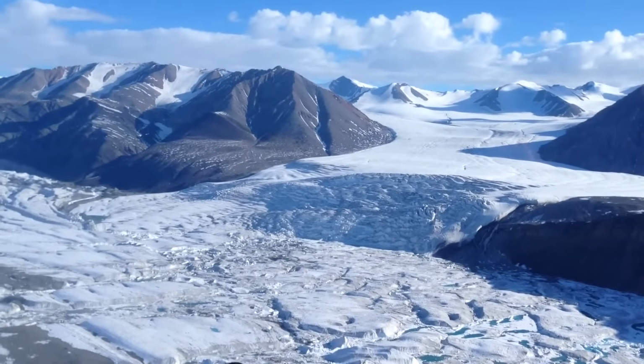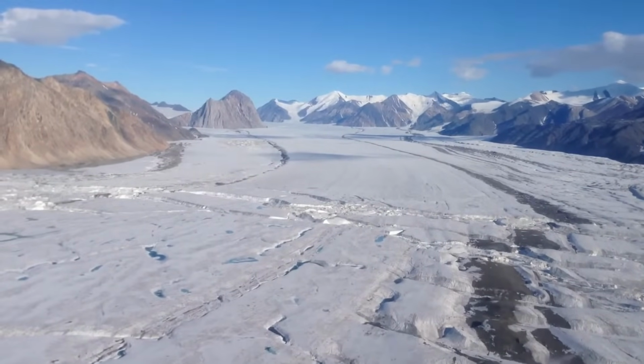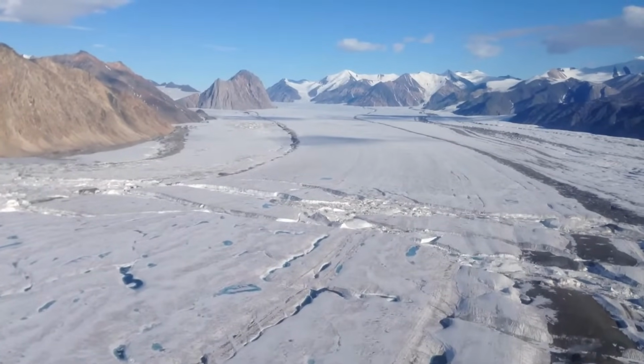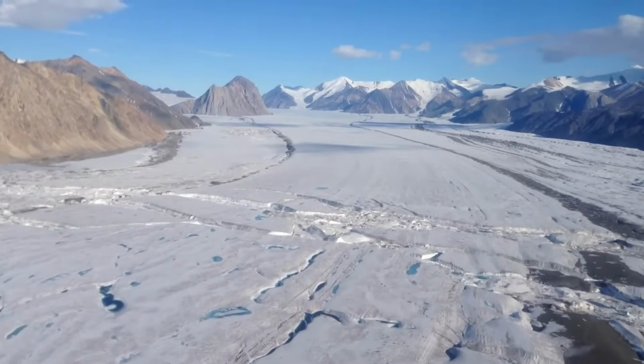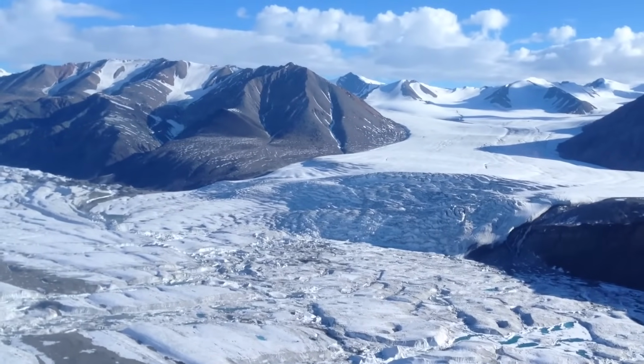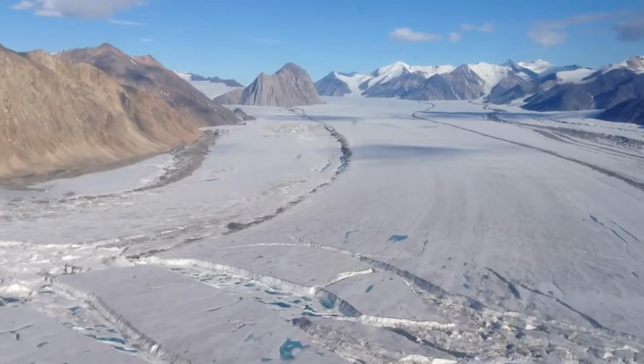Derek Muller and his team from Carleton University had their eyes on this icy giant for years, studying its every move. You could say they knew Milne better than anyone else, yet nature always has a way of keeping us on our toes. Now, as we think about this massive break-off, one can't help but wonder, what's next on the list that could surpass this?